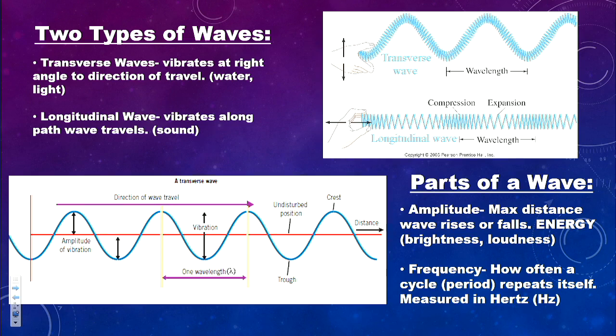So there are different parts. Think about it like reading a monitor whenever you're in the hospital. You're going to have your amplitude, which is the maximum distance the wave rises or falls. The amplitude is going to be these peaks, right? It describes the amount of energy the wave carries. So it's going to determine the brightness or the loudness of the wave. Your frequency is going to be how fast it's propagating. So a period is just this little wavelength over here from start to finish, and how far it's going to repeat itself.